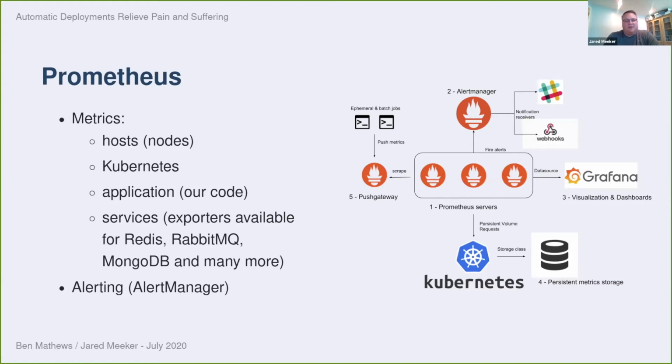And of course, there's an exporter for just about every product under the sun you can think of, whether it's load balancers or databases or caches like Redis or Memcache. There's all sorts of things out there that plug into Prometheus that you can scrape data from. And then, of course, it has a companion app called Alert Manager. And we do leverage that so that given our set Prometheus queries on the things that we want to watch, we can get alerted if those change, if they get out of spec.